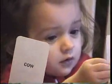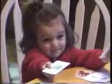Good girl. Okay, how about this? Show Mommy what this is. Okay. What's this one? Look at what Nana has. Okay, what's this? Okay, show Daddy what this is. Tell Daddy what this is. Look, Madison. Look at what Nana has. Maddie, look what Nana has.